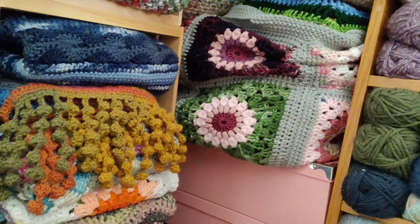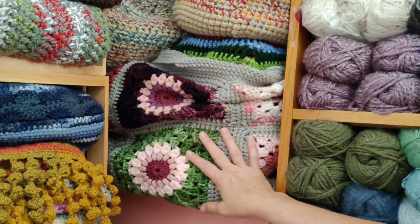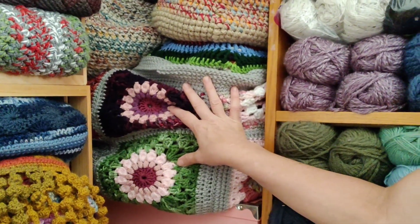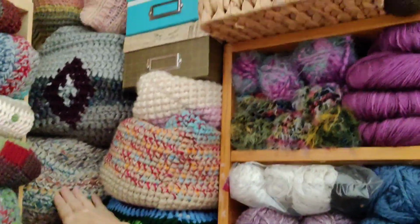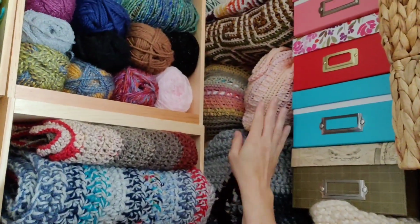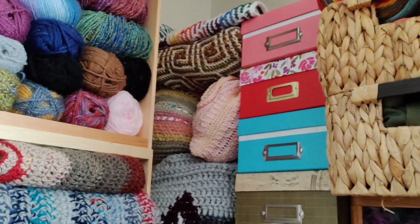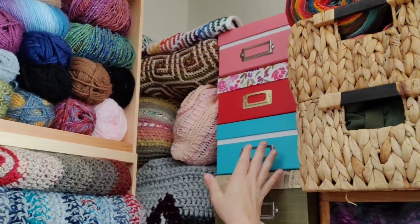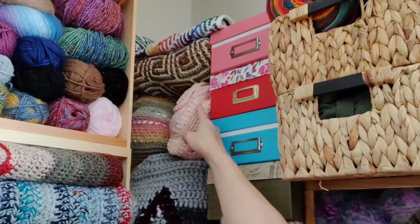What else? Oh, this over here. You guys recognize my granny square bag. Well, that's full of my granny squares and hexagons. And these are all WIP project bags that I have made. I know you're not supposed to stack stuff in the corner like this, but I have to put it somewhere, right? These boxes pretty much are just to hold my yarn up. And that up there are two of the mosaic blankets that I'm working on.